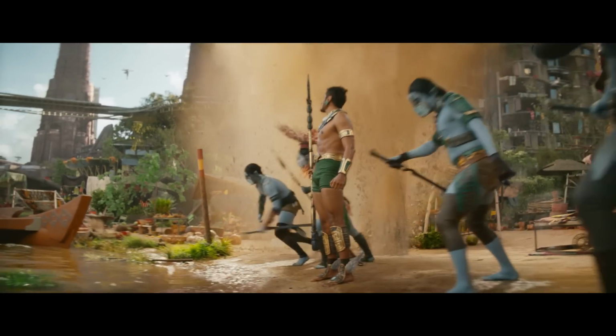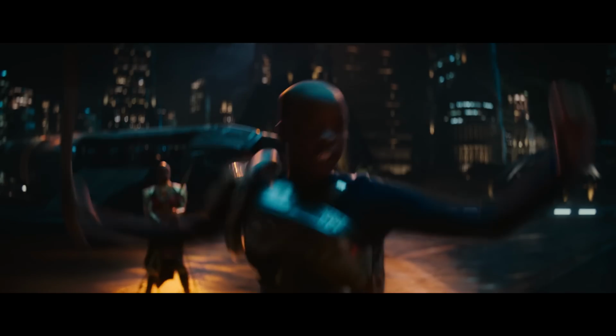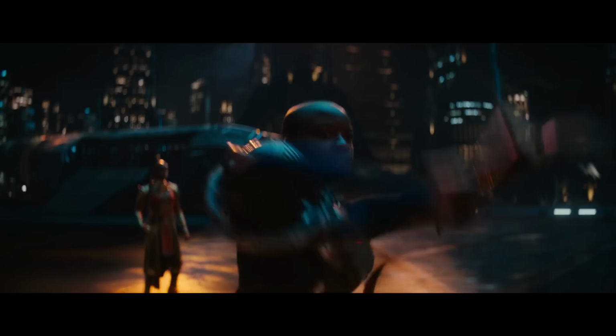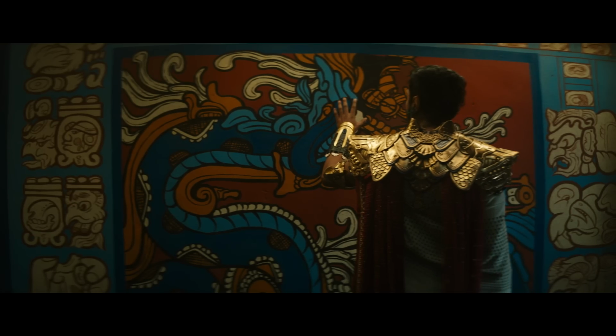M'Baku attacks Namor and the Atlanteans at a Wakandan seaside market. We also get our brief glimpse of Michaela Cole as Aneka, who trains Dora Milaje in the ways of war. Alongside Ayo, she was a member of the Midnight Angels, an elite strike force of the Dora Milaje that wore specialized armor just like this. We see Namor then in royal regalia standing in front of a large mural depicting presumably one of his gods, maybe Tlaloc or Kukulkan, the feathered serpent god sometimes called Quetzalcoatl in different cultures.